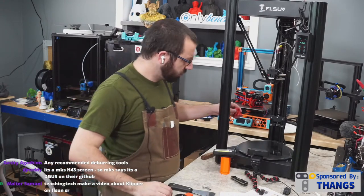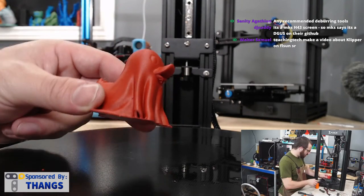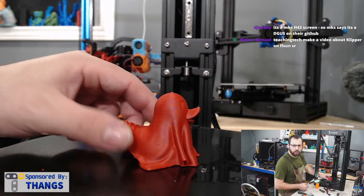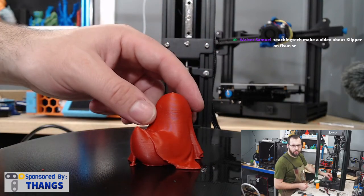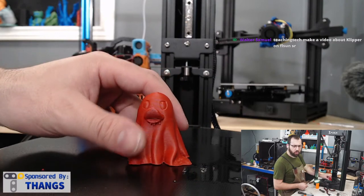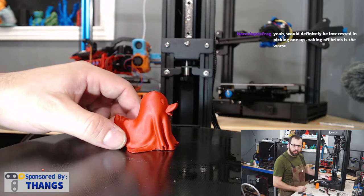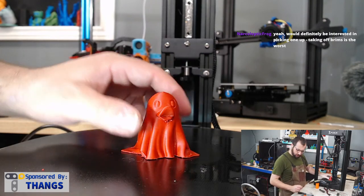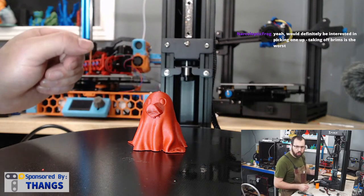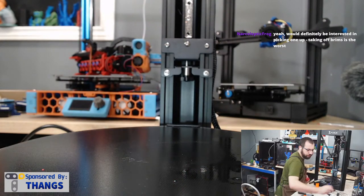Here we go. And there is our ducky. There's our ghost duck and some lovely red sparkle. What is it? Blood Red. There we go. Blood Red Jessie PLA. Spooky. Spooky duck is spooky.